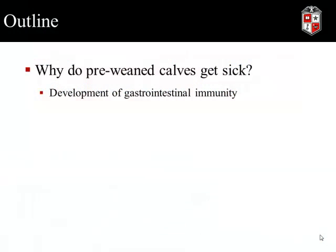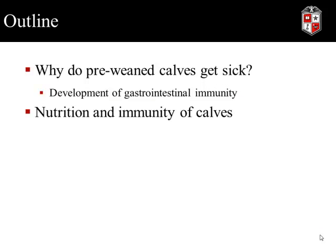The first thing I want to do today is really talk about why they get sick, and then talk about the development of the gastrointestinal immunity. And then I'll jump in and spend most of my time talking about how nutrition can influence the immunity of calves. And the first thing I'll spend a few seconds on is how we can reduce the interaction of potential pathogens with the calf's gastrointestinal immune system.